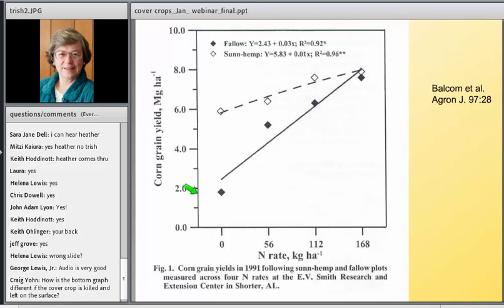Okay, well what you do here is, let me see if this is going to work. Yes, you start where the yield at 0 nitrogen is on your legume cover crop. You go over to where it meets the response curve for no cover crop, and then you drop down to your horizontal axis, and that amount represents the nitrogen credit. So in this case, they got a credit of about 100 pounds of nitrogen per acre from the sun hemp crop they grew.